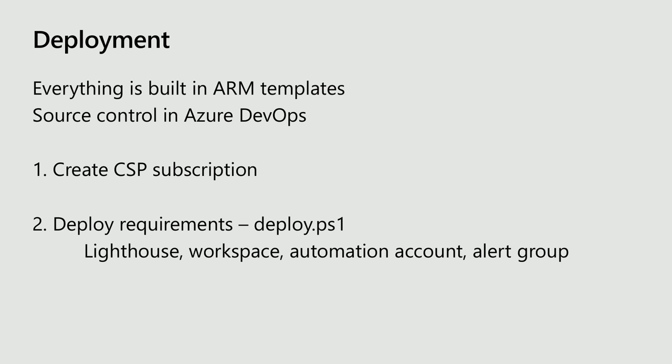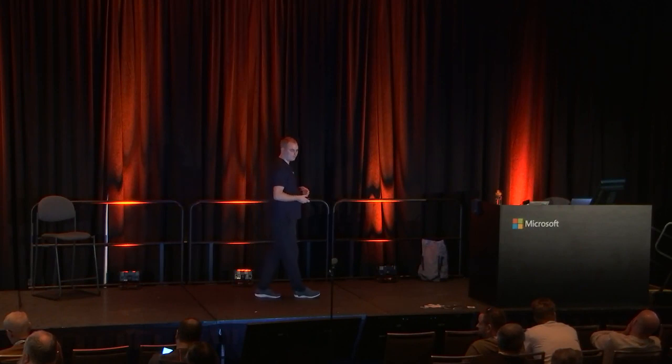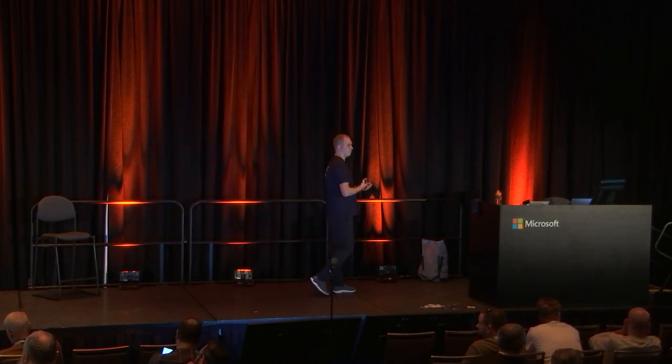This includes configuring Azure Lighthouse, so we can log on using our own accounts, and we don't have to be part of the customer's tenant. I'll show you that part too. We're deploying the workspace, the automation account, and linking them, and then we deploy an alert group. That's just the basic stuff for us to get started.